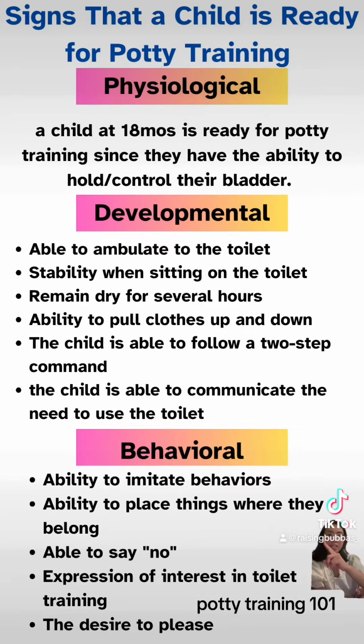If you see this sign on your child, it means that your child is ready for potty training. The more signs you see on your child, the easier and faster for him or her to be potty trained.